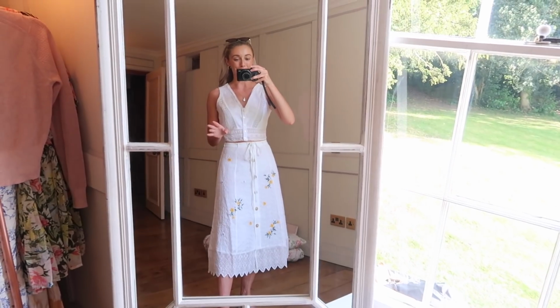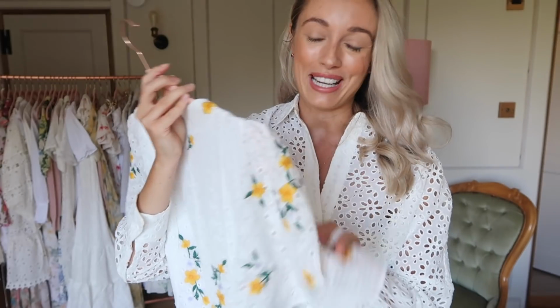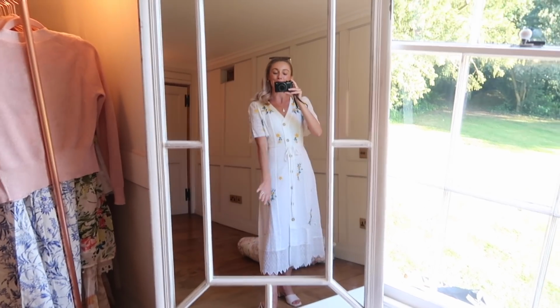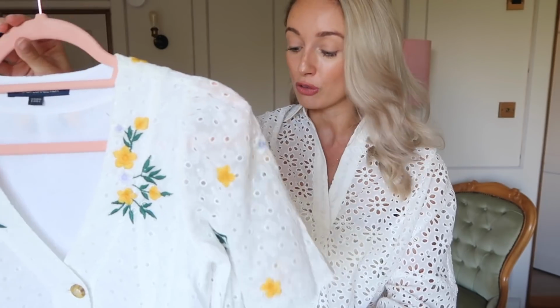You'll have seen in a recent vlog that I also have a skirt in this pattern as well, which I absolutely adore. It is again a broderie. It really is my favorite fabric type, with this gorgeous floral embroidery. Again, it's an easy to wear piece, which I have been wearing a lot around the house.